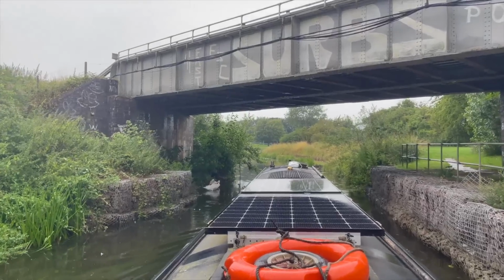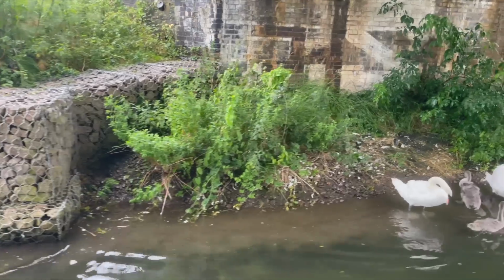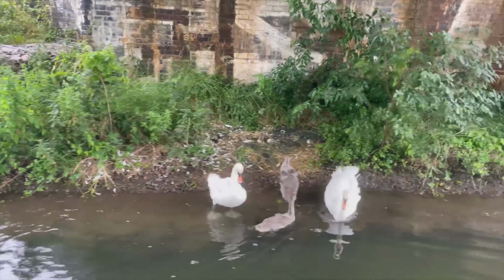Anyway, hopefully not too far away, just round this corner is a kingfisher. I was going to say lock, but kingfisher.